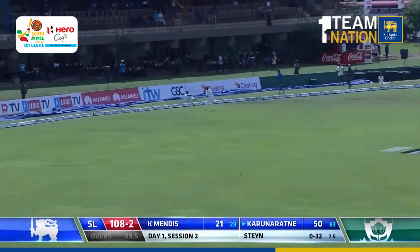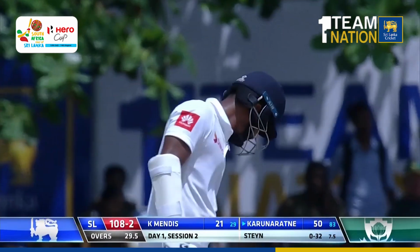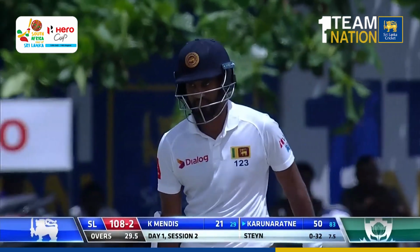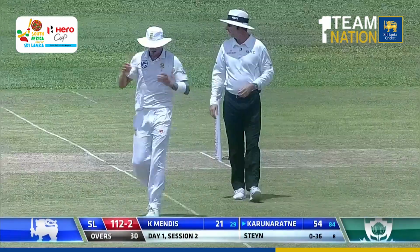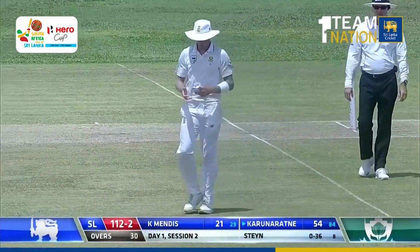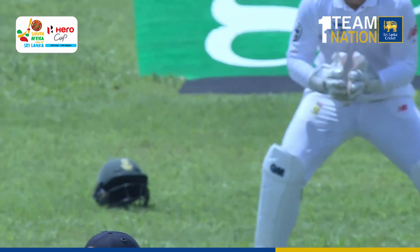Shot. That's a beautiful shot. Shot of a man off 50. 112 for 2. Nine wickets in the test match. The last time Dale Steyn played here.